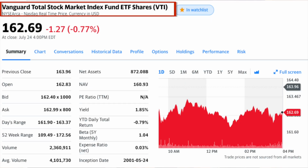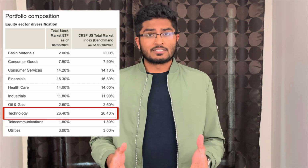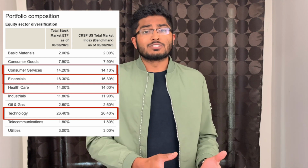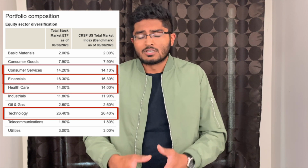VTI is the Vanguard Total Stock Market ETF. This ETF invests in a huge variety of industries all across the US, with more than 26% invested in tech stocks, 16% in the finance industry, 14% in healthcare and consumer services, and much more. The top holdings in VTI include some very big names like Microsoft, Amazon, Johnson & Johnson, Berkshire Hathaway, Visa, Procter & Gamble, and so many more different companies.